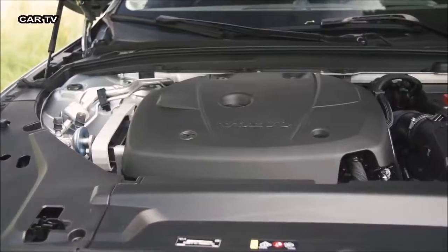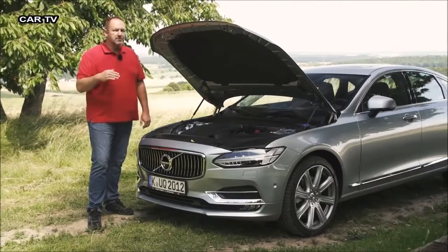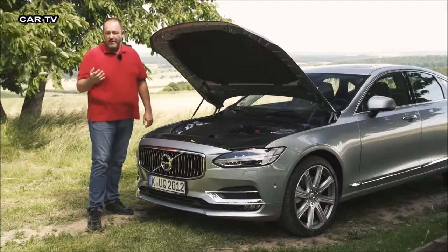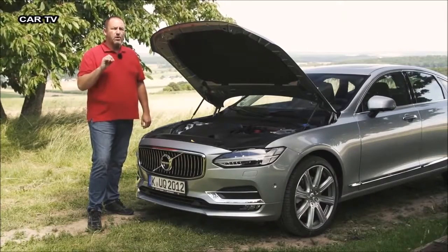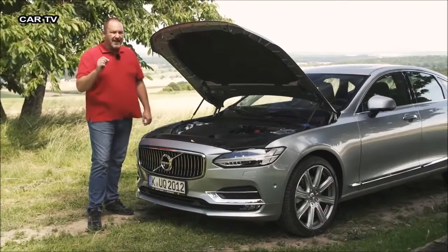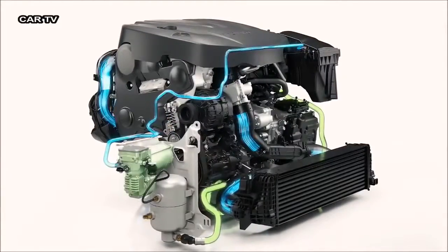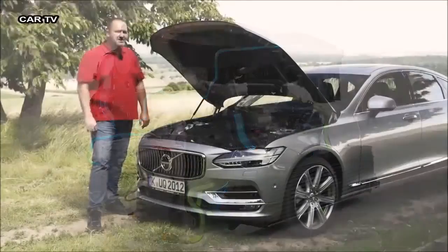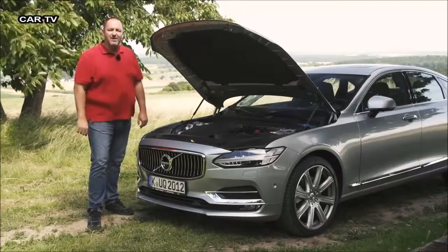Volvo offers 5 different engines for their new S90. There are 2 diesel and 2 petrol, and their power range goes from 190 up to 320 brake horsepower. The 2 more powerful versions of these engines have all-wheel drive on board as well. And if you miss real power or 6 cylinders, there is another plug-in hybrid version that offers 407 brake horsepower. For all engines, the 8-speed automatic comes as a standard. But now let's see how our test car drives.